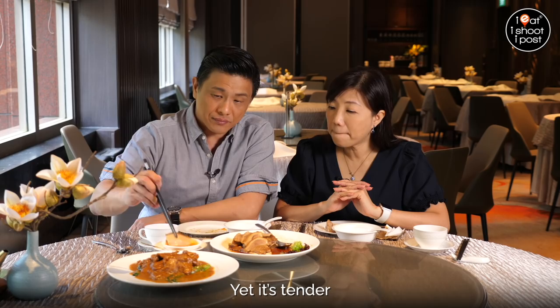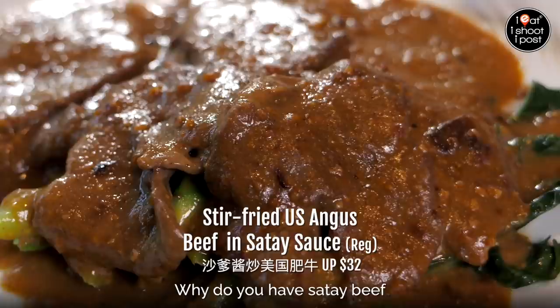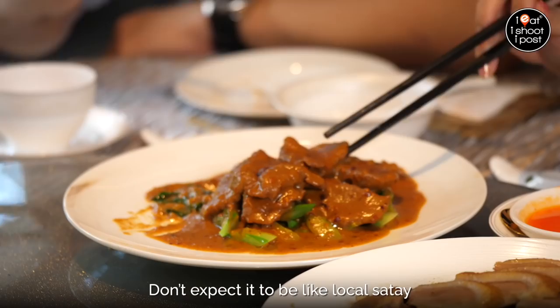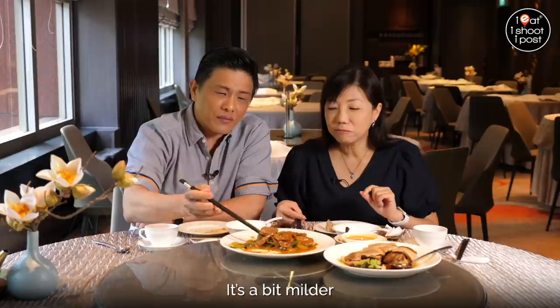And this is the satay beef. I mean, why do you have satay beef in a Teochew restaurant? What's the connection? This is from Hong Kong. According to the chef, satay beef is very popular in Hong Kong. But of course, satay originated in Southeast Asia. I guess some of the migrants here must have gone back and then they brought back the recipe. Don't expect it to be like local satay, right? It's a bit milder. It doesn't have as much of that lemongrass.